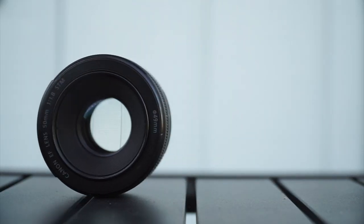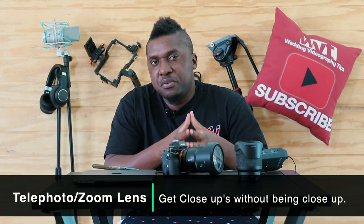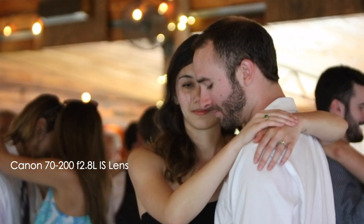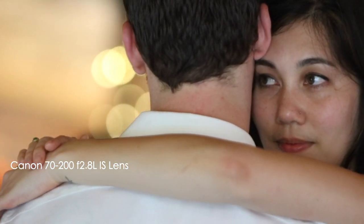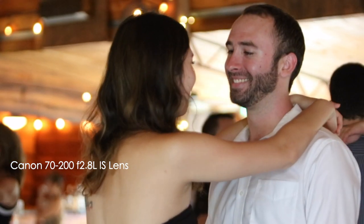Lens number two that I feel every wedding filmmaker should have is a telephoto lens. A telephoto lens, aka a zoom lens, is a lens that zooms from different focal points. The reason every wedding filmmaker needs one is because you can zoom in. That's the whole point. When you're doing a wedding, especially the ceremony or dancing, you don't want to be up in people's faces. You want to give them space and be out in the edges there, in the front.